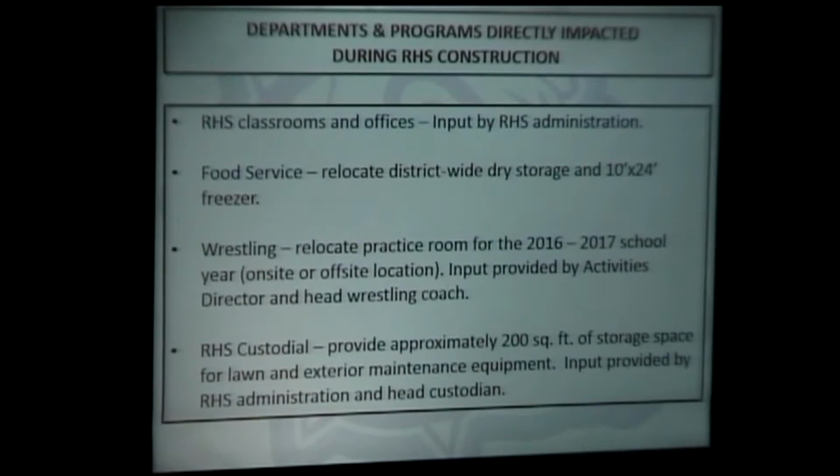But we're working with the activities director and head coach on where to maybe relocate that. We've identified some places on site and some places off site that we're investigating. Other locations in town could allow us to be there throughout the next season, next school year, whatever. So we're currently talking to some people about that.